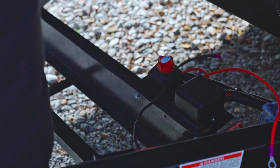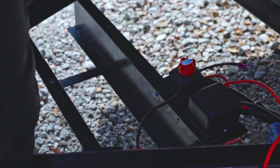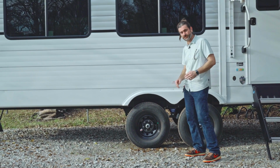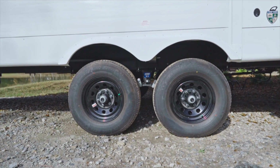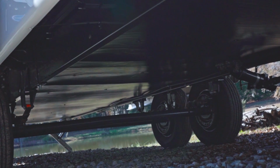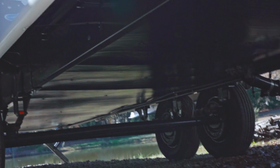Need to store your trailer for a while? The battery cutoff switch has you covered. And underneath, it's all about durability. Dexter heavy-duty axles ensure smooth towing, and the heated and enclosed underbelly makes sure you stay warm and comfortable.